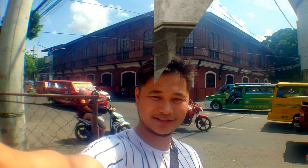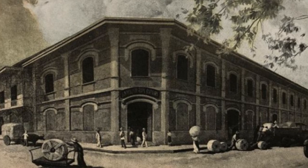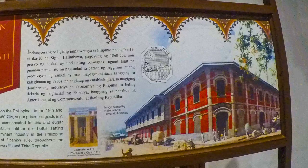With its rich history, the Museum of Philippine Economic History is the first when it comes to the country's economic history. The structure where the museum is located is a heritage landmark of Iloilo. The structure was formerly owned by one of the country's biggest trading firms during the 18th century, the Ynchausti y Compania of the Ynchausti family.